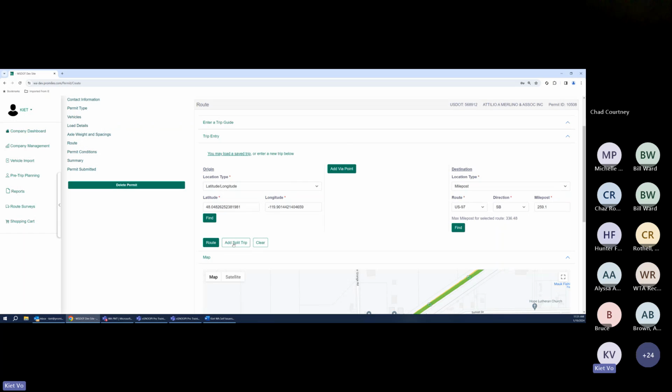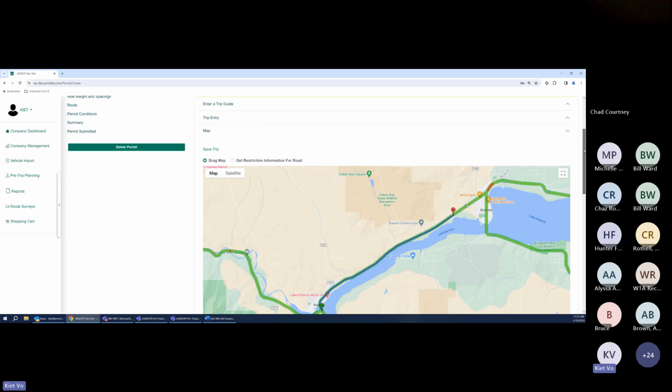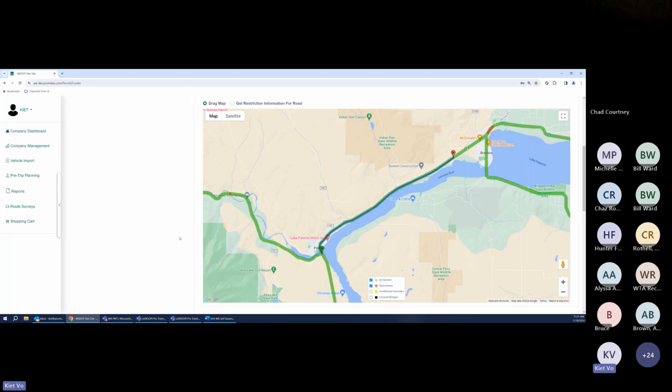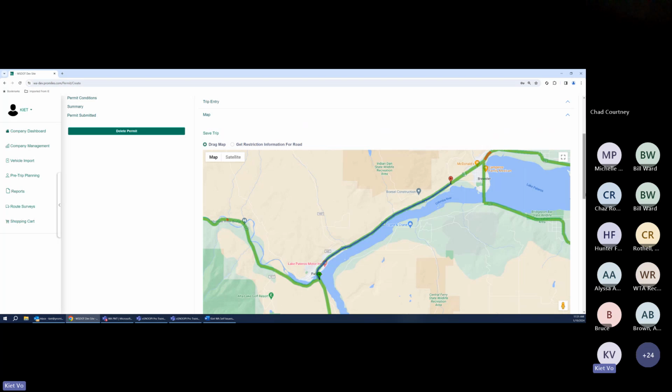So once you've got your route, we'll just hit the route button. What that does is the system will take your origin, take your destination. It also takes your dimensions that you entered along with your weights and spacings, and then makes sure that you can safely travel from point A to point B based on what you entered. And if that would be the best route for you. So this is the best route. I know it's a little short route, but for training purposes, that's kind of what that looks like.